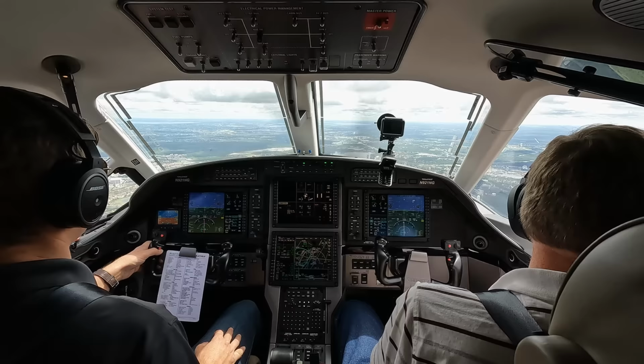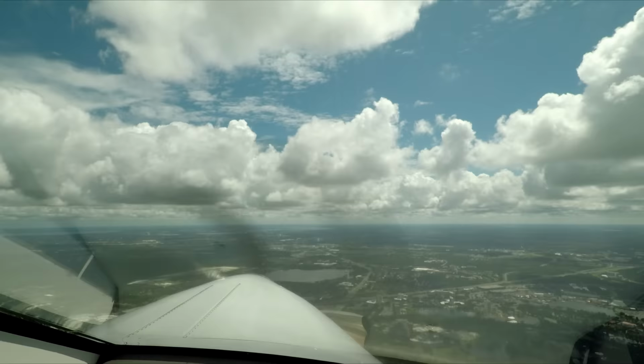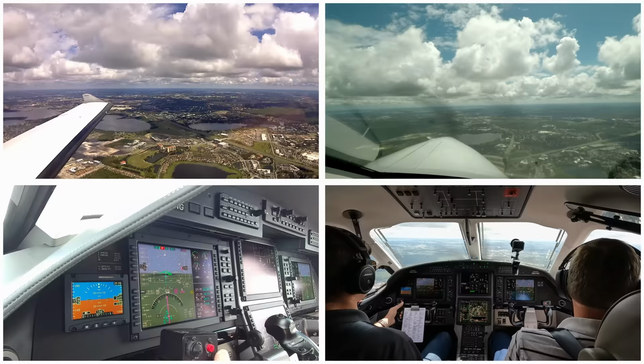Good afternoon, Kissimmee Tower, Pilatus 921 November Golf, visual 15. Pilatus 921 November Golf, Kissimmee Tower, runway 15, cleared to land. 15 cleared to land, 921 November Golf. All right, we're below 165. Go flaps 15. And I'm going to take the autopilot off and hand fly it.